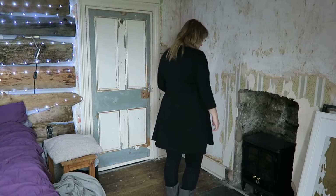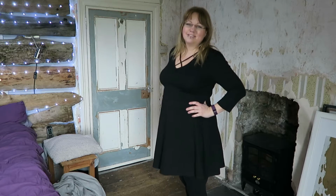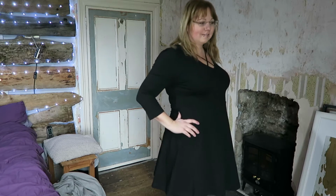Okay, so this dress was 20, reduced to £9. I thought that was a good bargain. I know I'll wear that a lot. It's really good, thick quality jersey as well. It's going to be so comfy and look great. So very pleased with that.